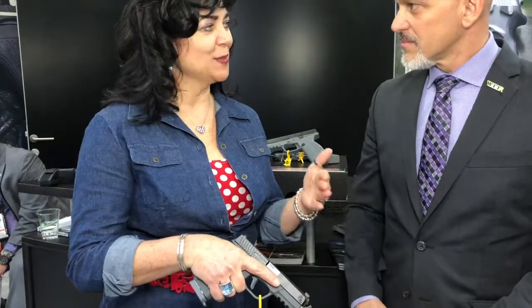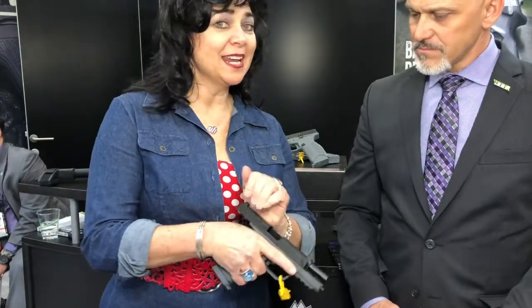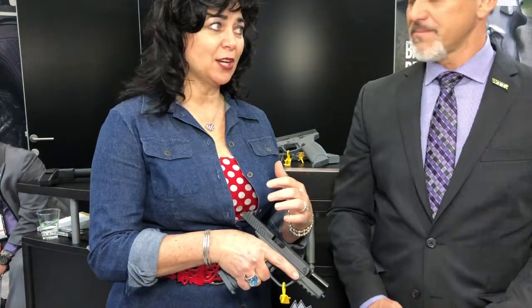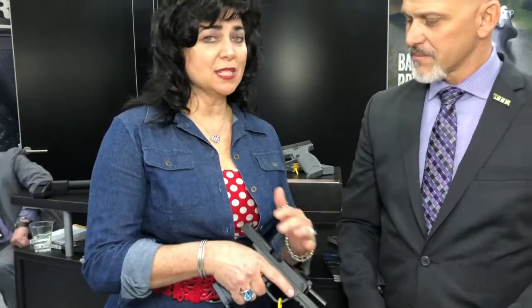It really does. It fits my hand like it was made for my hand. The slide, it's not impossible to move. I mean, you gotta know what you're doing with it. Absolutely. But it's not hard. And there's a lot of smaller framed people that have difficulty moving that slide. They're not gonna experience that with this Avidity Arms.